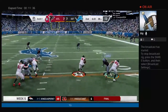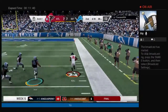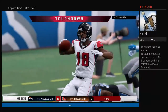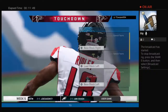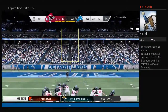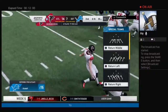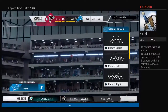Running the jet sweep with Ridley. He's got a first down and then some at midfield. And he is into the end zone for a Falcon touchdown. Calvin Ridley, his 3rd touchdown now on the year. And the Falcons have taken the lead. Extra point right down the middle. And that makes the score 14-7. Falcons 14, Lions 7.